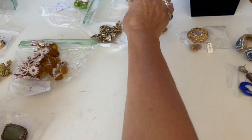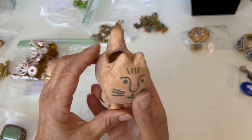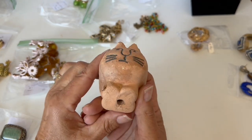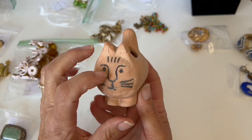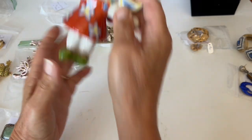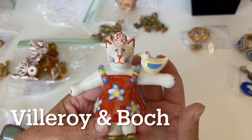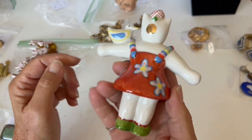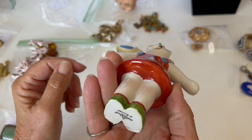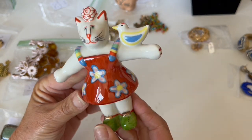I did come across a couple of figurines. This is a little terracotta planter, and this is a Lisa Larson design. I don't believe Lisa Larson actually made this one, but it is made to look like her sort of pottery. And then this one is, how do you say this? Villeroy and Boch. I'm not sure how you say it, but this little kitty, I ran comps on her, and she runs in the $40 to $60 range for a little collectible kitty.